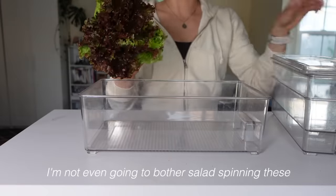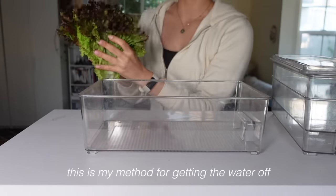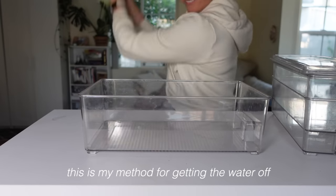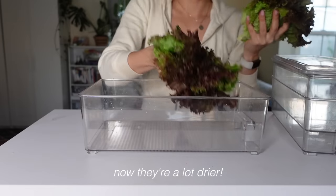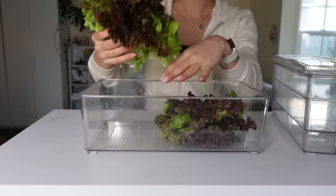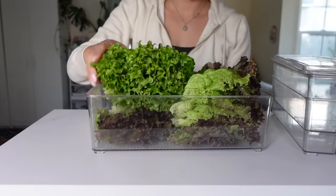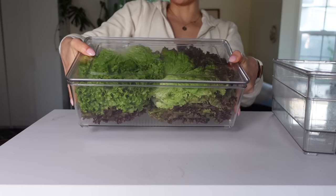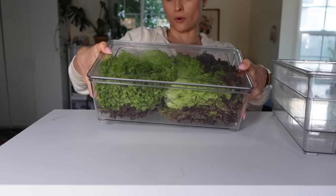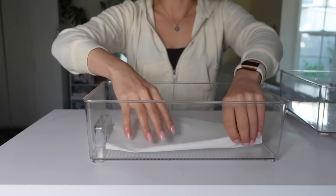I'm not even gonna bother salad spinning these. This is my method for getting the water off. Now they're a lot drier. And like I said earlier, I'm gonna save this so I can make all my salads throughout the week. This helps absorb the extra water.